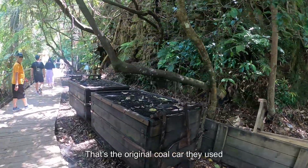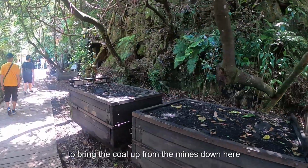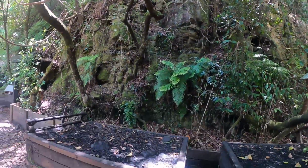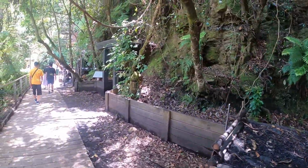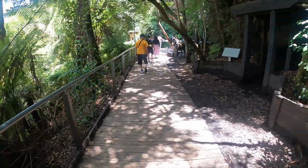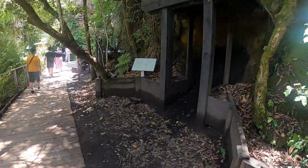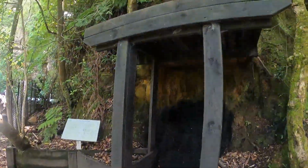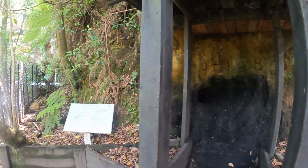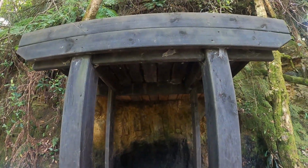That's the original coal cars they used to bring the coal up from the mines down here up to the top. I can hear the dinosaurs down there. It's a typical mine entry.